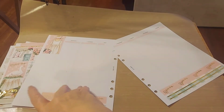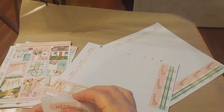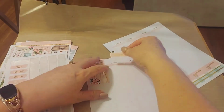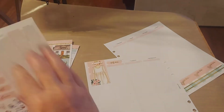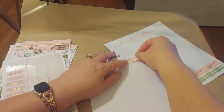Anyways, so I've got my bottom beautiful washi in. And now I'm going to put my days of the week. And I know a lot of people will put the date on here, and I did not pull out my dates, but I have my box right here. So at the end, if I have time, I'll grab that. I know he's coming in soon, so I'm trying to kind of hurry.